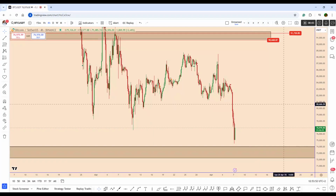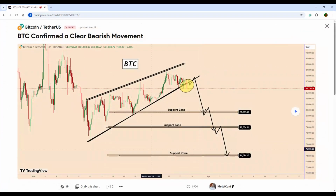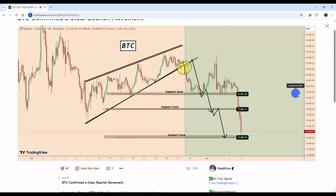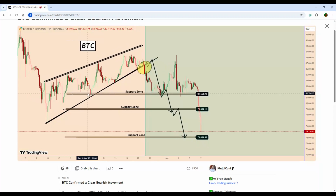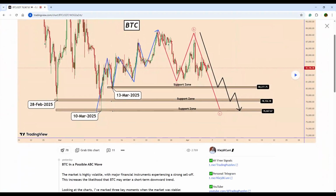Today I will share with you Bitcoin analysis. To begin, we are going to look at what happened from the previous analysis, one that was posted on March 28. From the moment the price confirmed this bearish wedge pattern, we can see that Bitcoin developed in this way, reached the first target, faced a very strong support near 81,600, increased, tested the top and moved back down here. On the other hand, I also posted another analysis yesterday.